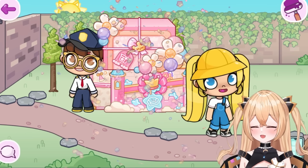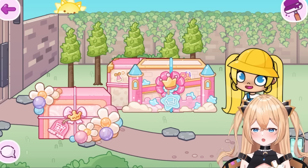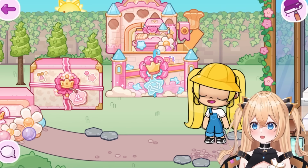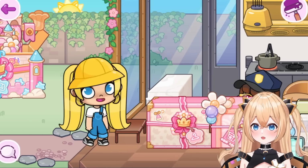Okay, ta-da! I have my princess pack right here. There's so many cute pink boxes over here. Look! Oh my gosh! Wow, let's open up everything and see what's inside. It looks like a bouncy castle. Whoa! Okay, I'm gonna move the stuff on the right side so I have more space.